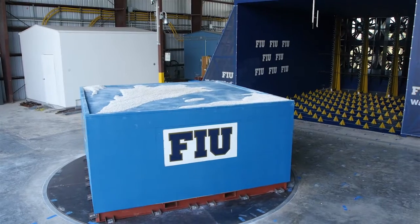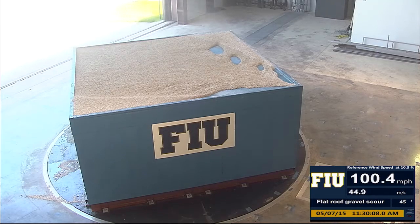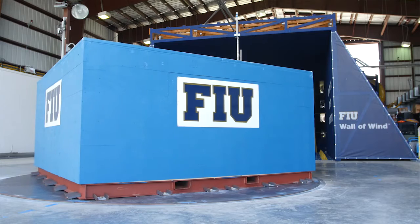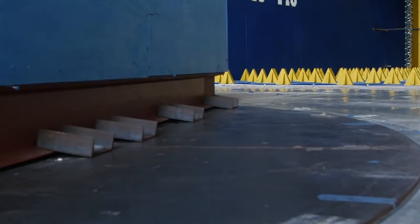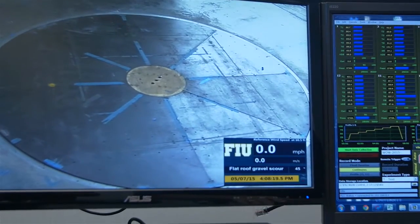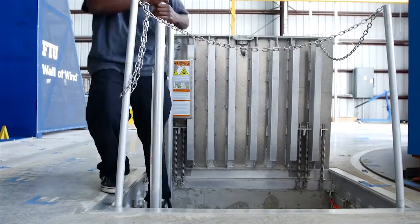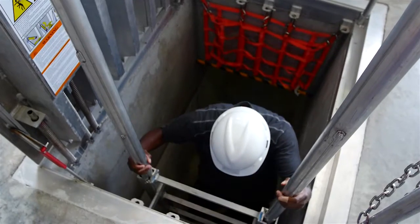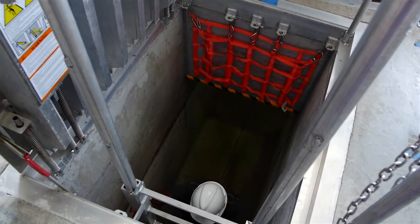At the exit side of the contraction section is the 16-foot diameter steel turntable. Test models can be placed on the turntable during experiments and rotated through multiple wind directions to simulate various directional wind effects. The turntable may be operated manually or automatically, according to a user-defined rotational profile. The pit below the turntable allows users to place data acquisition monitors directly underneath the turntable, where they are protected from the wind and rain fields.